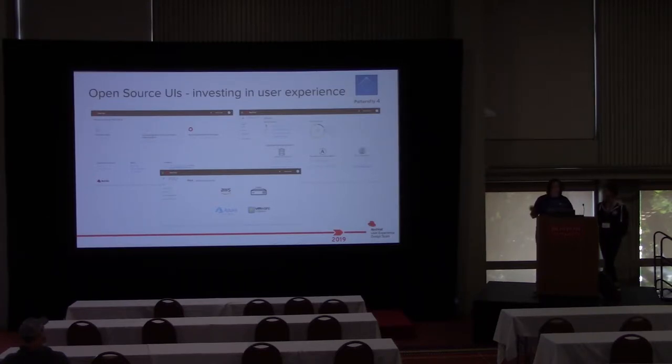And the expectations of open source software really continue to increase. So Red Hat is clearly, like I mentioned, continuing to invest in UX and designers and bringing more proactive user experience design into our projects.